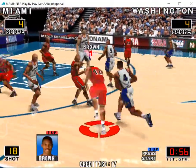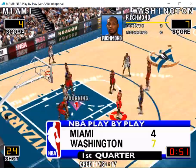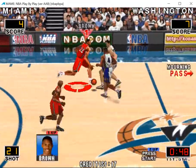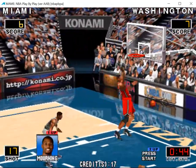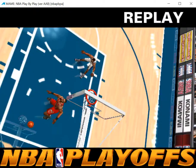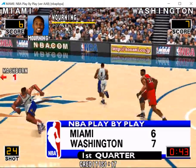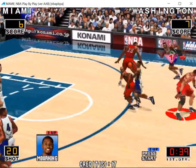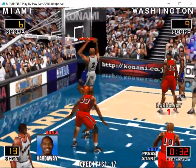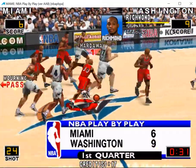Cheney from Howard, he's going away for three. He hits it. Wizards lead with three. Nice warning in the lane. Ba-boom! Take a look at the replay. Let's get back to the game. The Heat are behind by one. Cheney from Strickland. Big jam. Wizards lead with three.